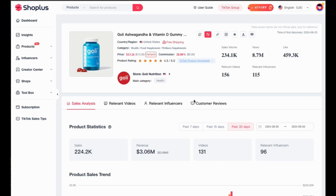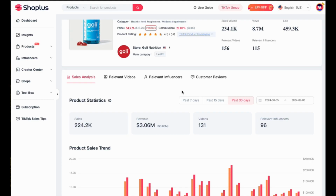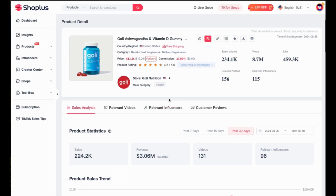So what they would have done there is either apply for a sample from the shop itself, which you can do all within the TikTok app. Very easy. It takes about 2 seconds, and the shop will reply to you in a day or two and let you know if they're sending you the ashwagandha vitamin D gummies for free or whether they decline your application.